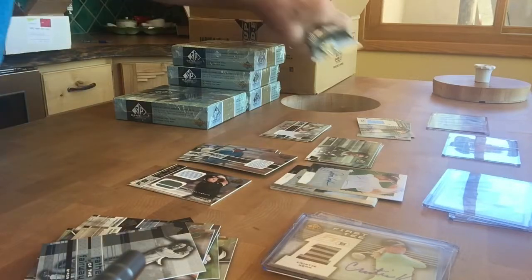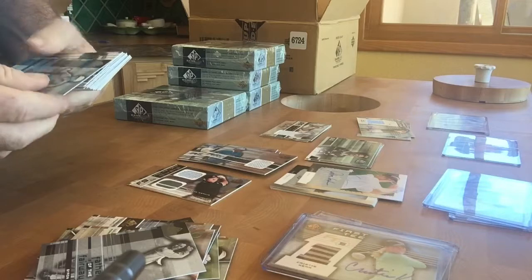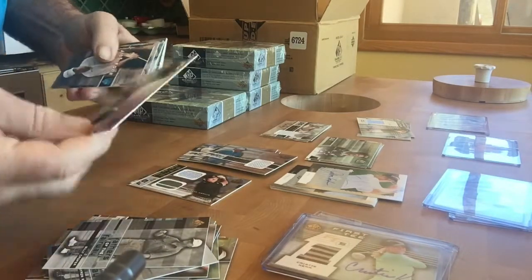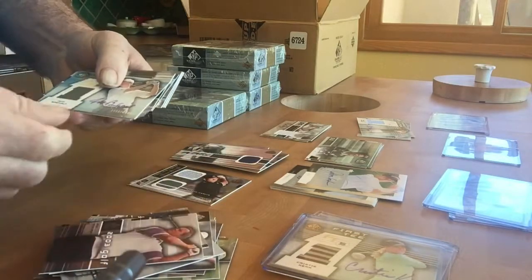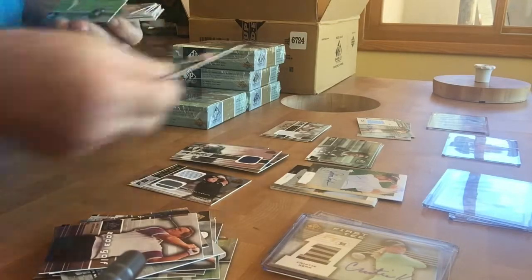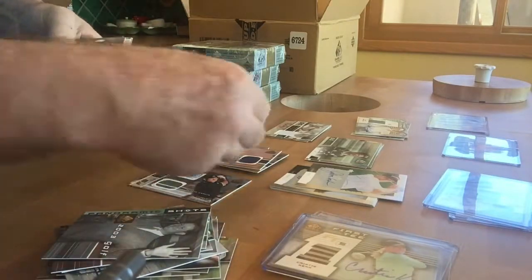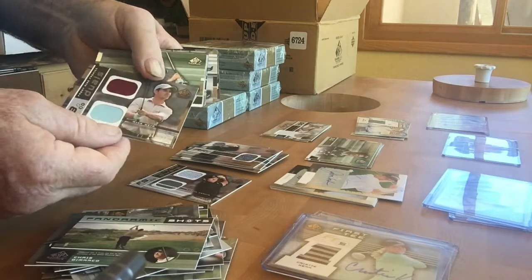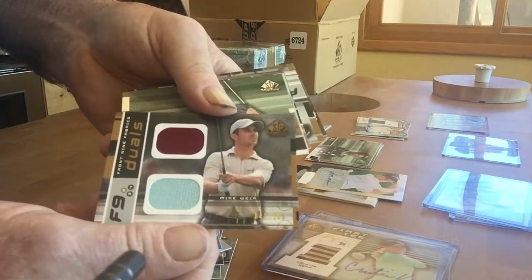Okay, again, we're looking for a Tiger Woods auto. Got five chances here. Jeff Sluman, authentic fabric. First tee rookie. Jeff Brehaut, Alex Cejka, and we got a Mike Weir dual limited to 100, just like the Sergio Garcia front nine duals.